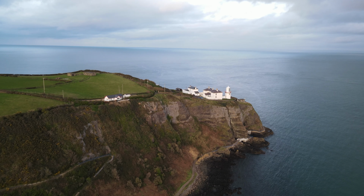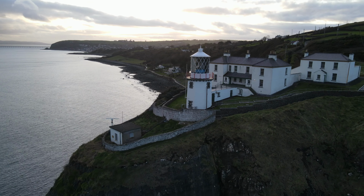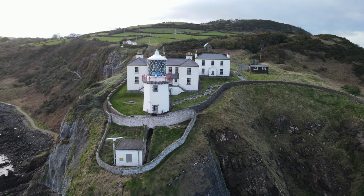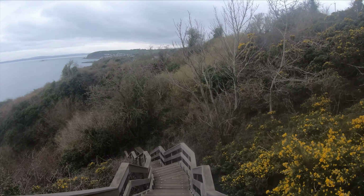If you do walk the Blackhead Coastal Path, you're treated to this lovely view of the Blackhead Lighthouse. The path does go on a loop. Either way, you've got to climb up and go back down again. I chose to go into the caves first. It's almost beer o'clock.